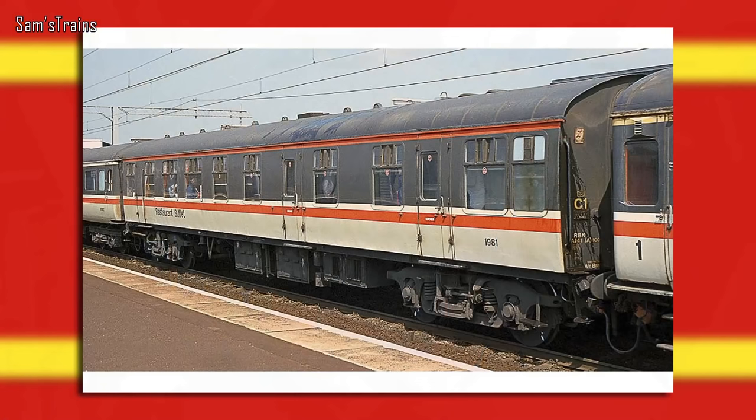But let's talk about then some of the new releases. First of all, we have this. Now, this is a BR Intercity Mark I in 1981 condition. And if you're interested in picking one of these up, I know a lot of people have been coveting these for the last few years. If you want to pick one of them up, it's R9748, and they're going to be for sale for £34.99, which I think is about the going rate for a BR Mark I from Hornby anyway. So pretty good, actually, to say it's a new tooling.